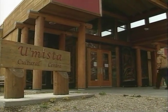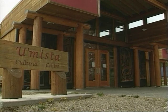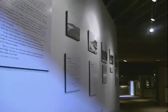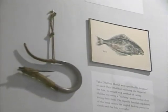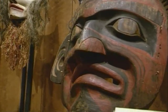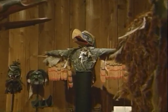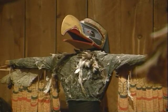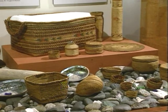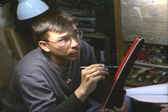The U'mista Cultural Centre in Alert Bay will also enlighten a visitor of the rich flavor of the native artwork. Faces, old and new, change, but the traditions do not in coastal Indian villages like Alert Bay.